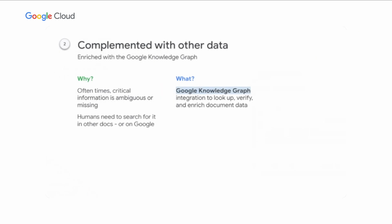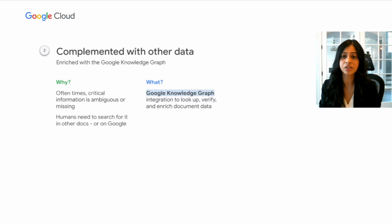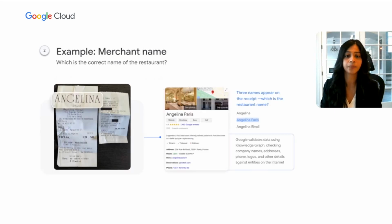This is something we are especially excited about. When the information is missing or ambiguous on a document, like a missing address or entity name, a human often needs to search for it, often on Google. With DocAI, we're bringing the power of Google search to help customers understand their documents. That means that the same Google Knowledge Graph that helps you find the name or address or phone number of a restaurant you want to go to can enrich your document extraction with the right name, address, or phone number.